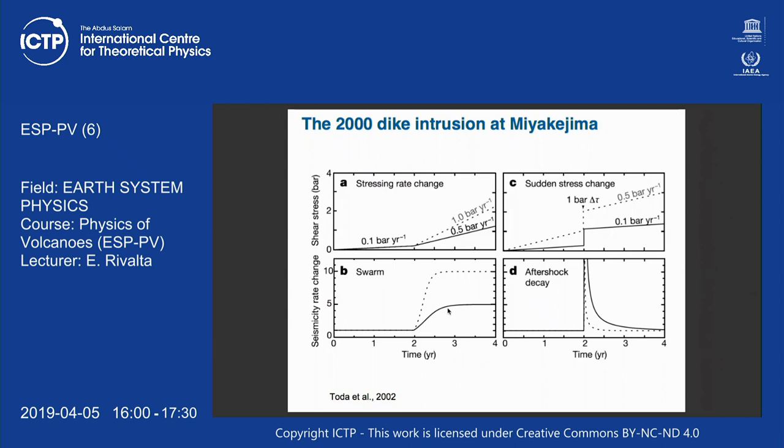This figure is in the same paper and is useful for something that I will show you later. You did have some rate state with Karim. Karim did it for you. So there will be some application of rate state to earthquakes produced by dikes. Here I want just to show you.